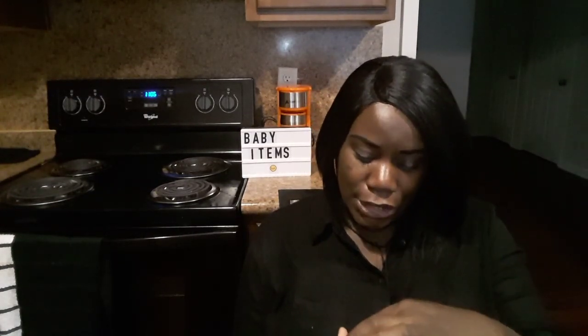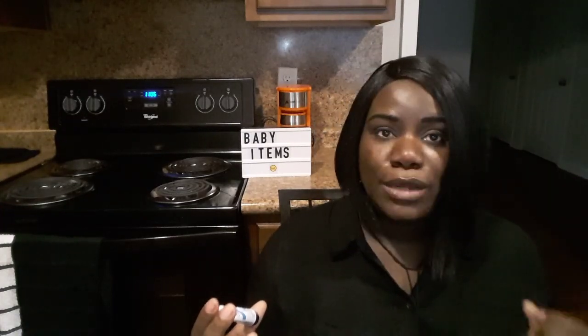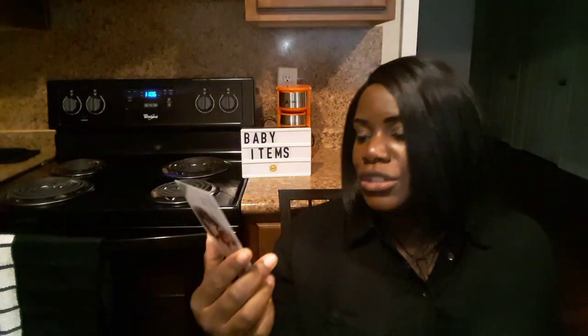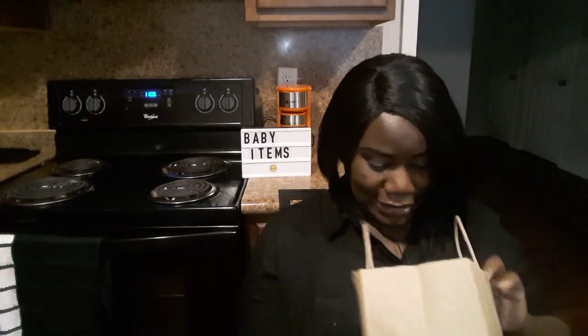I love those. So this is from Aquaphor. This is healing cream for baby, and this is a 3-in-1 diaper rash cream. Next one, okay, I thought it was going to be a flyer, but it's actually a sample. So the next one here is from Mommy's Bliss, and this is used to cure gas, colic, fussiness, and hiccups.